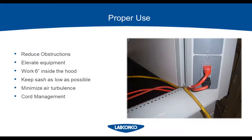Something that isn't discussed very frequently but is also important is cord management. Because most fume hoods have their electrical duplexes located on the corner post somewhere, keeping those cords in a safe space minimizes risk of spills and of electrical disconnection, so there are application issues.